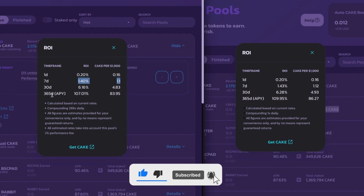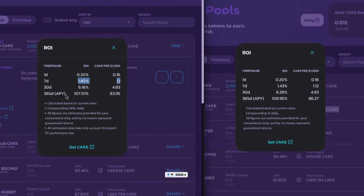So I will keep watching the list. If the auto cake compounding ROI is more than 110%, then I will switch my cake to the auto compounding syrup pool. Otherwise, I will be staking my coin in the manual cake, which gives me more reward than the auto cake. I hope that gives you some idea about what you should do if you are also investing in one of these.